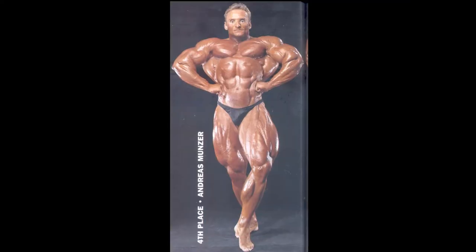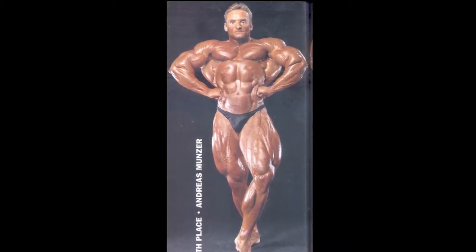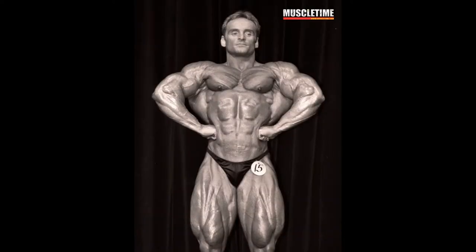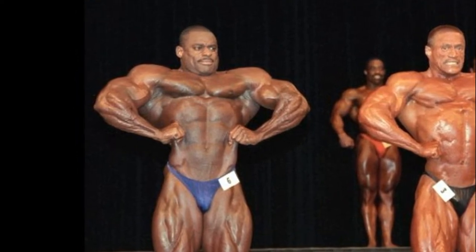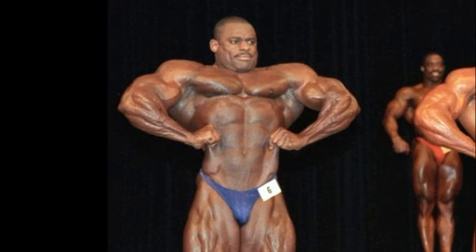Not too many guys could match front lat poses again with him, except this guy here really does a good job. Not saying he's beating Dorian, but wow. Andreas Munzer. One of my favorite bodybuilders from the 90s. And I think he's underrated. Here's Ernie Taylor. Oh, sorry, that's Vince Taylor. My mistake. A very impressive front lat spread. Couldn't find too many shots of him doing this, but in that one picture there, he's handling that shot pretty well.